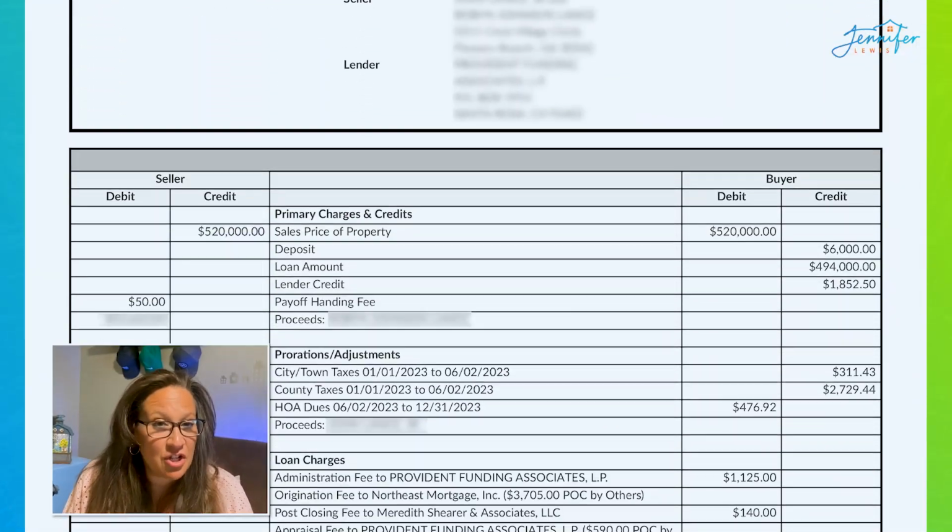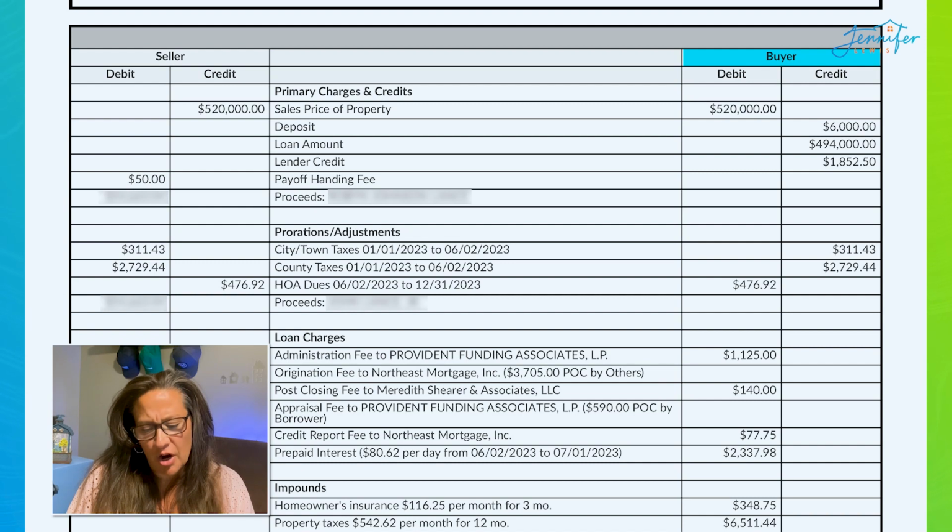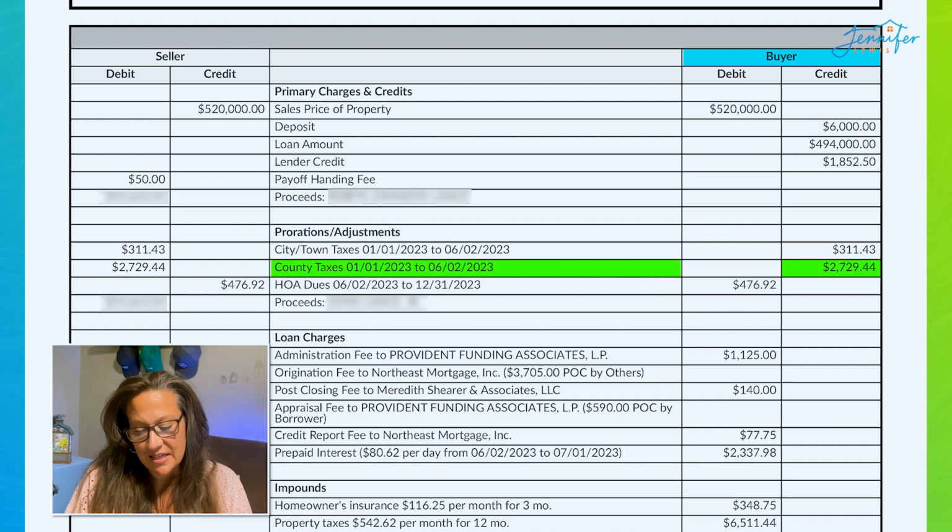A buyer, on the other hand, has a whole other list of things to include if they didn't ask for closing cost credits. Now here's where it gets interesting, and the majority of buyers' closing costs don't come from traditional things. So let's dive into this. A buyer's closing costs here, actually this property was in Sugar Hill, are the county taxes. You're going to actually pay your portion. They prepay your property county taxes.